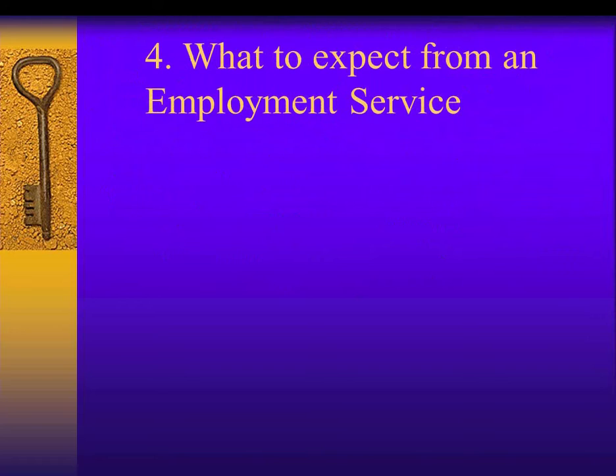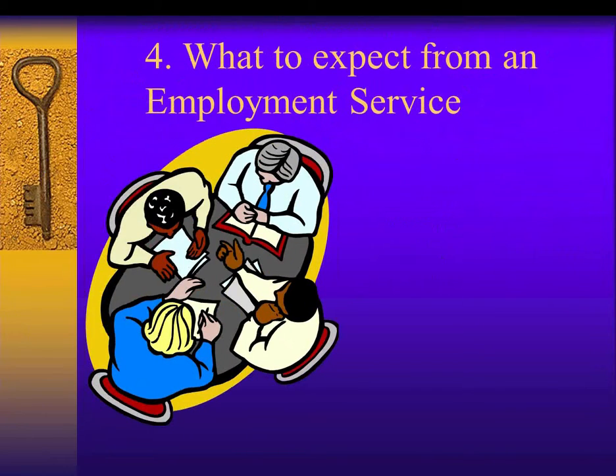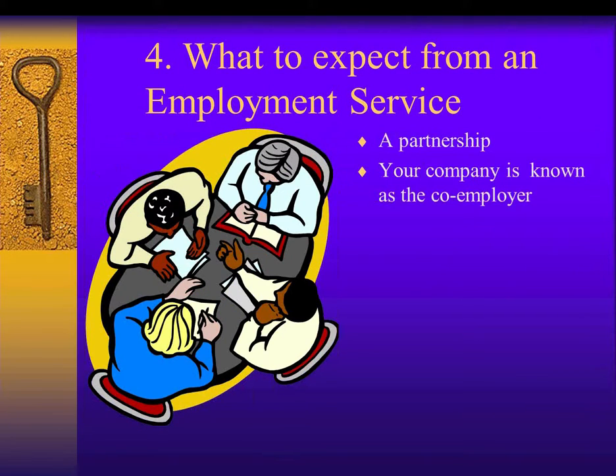What to expect from an employment service? Well, first of all, it's a partnership. Your company is known as the co-employer. So if you were to utilize Quick Employment Services, we would be the employer. Your company would be the co-employer. A basic written agreement, sometimes known as a contract, would be drawn up so that everyone is on the same page and everyone knows what is expected.